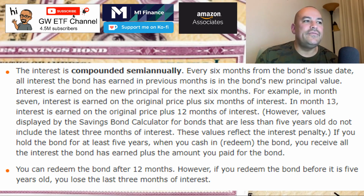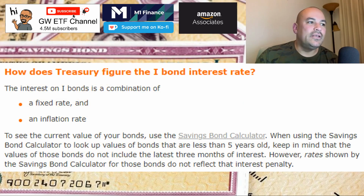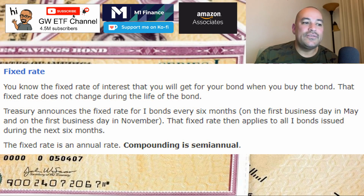How does the Treasury figure the I bond interest rate? The interest on I bonds is a combination of a fixed rate and the inflation rate. So right now it's sitting at 7.12%. So how do they come up with that? Well, the fixed rate right now is 0. So they're issuing bonds at 0%. But where you're getting your yield at the moment, or your interest, I should say, is the inflation rate.